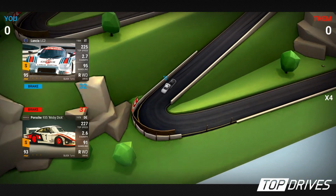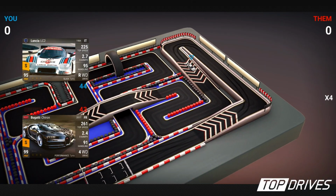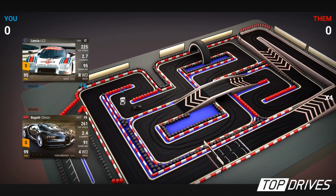Totally out of its comfort zone then, the LC2, this time on the indoor karting circuit, against another car really not designed for this sort of environment, the Bugatti Chiron. The Lancia just about takes another win. Neither car can use its massive top speed around the circuit, but the lighter, more nimble Lancia certainly has the edge.